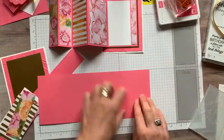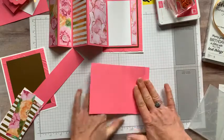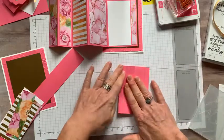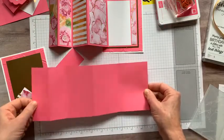Okay, so this piece is gonna lay down. This one we're gonna fold back this way, this way, that one, and that one. So you kind of get the idea. It's gonna zoop, just like that, okay?